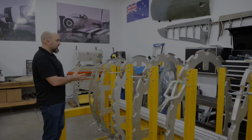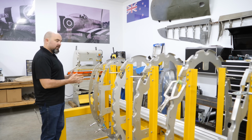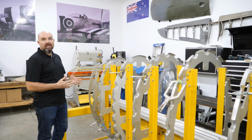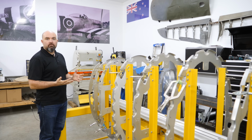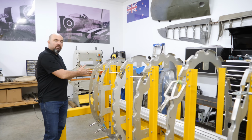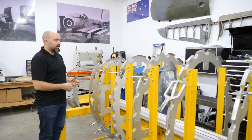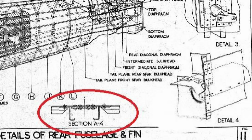So the transport joint is made up of two frames at the aft end of the forward monocoque and at the forward end of the rear monocoque. These are frames K and L. Originally the Typhoon used a frame in both locations that was exactly like these, obviously a different profile to fit a different location, but the same materials, the same patterns, all that good stuff, and they were separated by 2.1 inches apart.